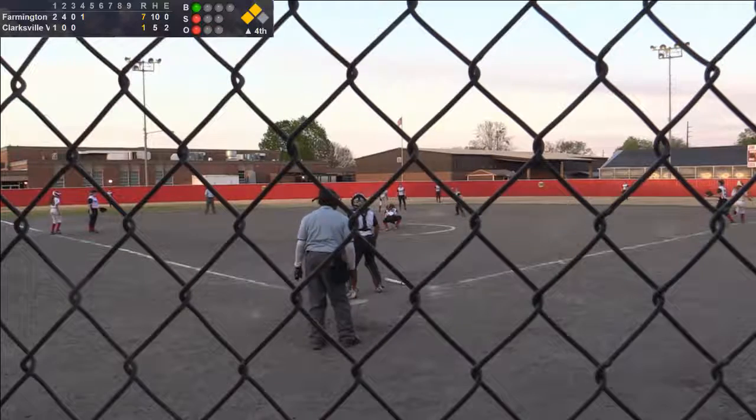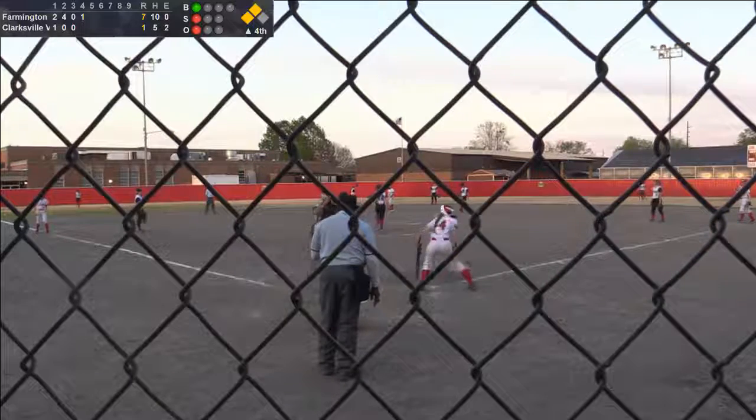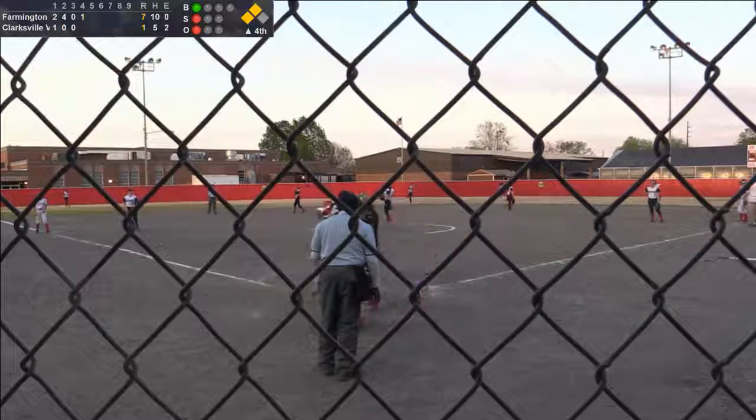Down in the dirt. The second baseman tried to come up and make a play, but it just dropped in front of her. So the bases are going to be loaded for Cameron Dirk.